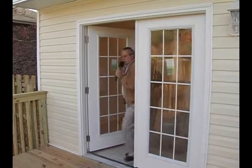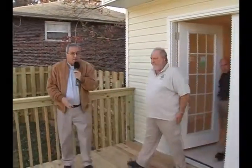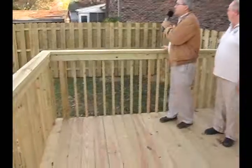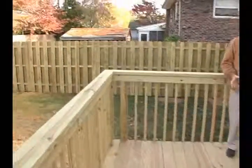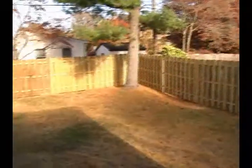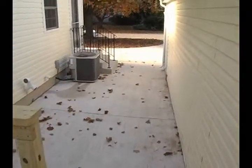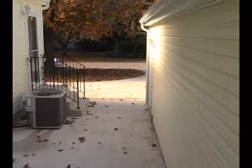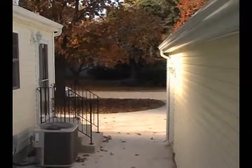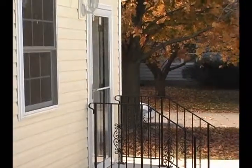Okay, we're going back out to the backyard. It has a deck, a beautiful deck, and a great fenced yard. And it's a nice sized backyard, John. It really is. Off the deck, we have a patio, which is great. It goes off to the driveway. You also have a door off the mudroom, right, to the patio, and you go right into the garage, which is a plus.